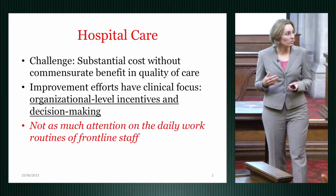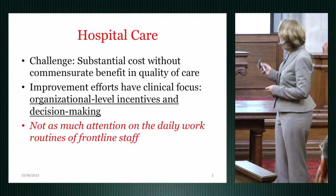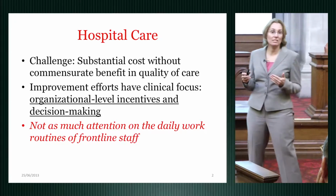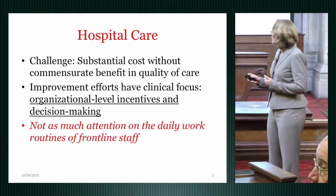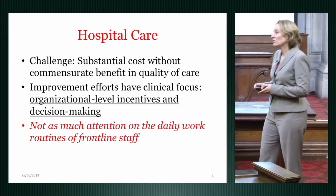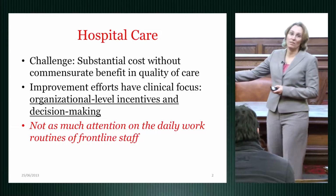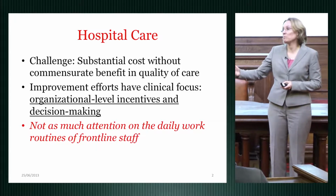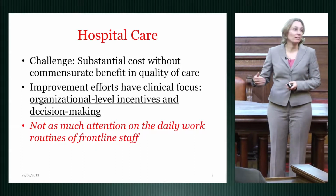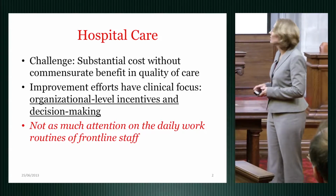That tends to be most of the emphasis in the policy, at least in the United States, which is basically very high-level organization. Are we choosing to do the right things or not? And at least from my read of the literature, there is much less emphasis on the person on the front lines of care. So how do the daily actions and activity of the people providing care impact quality, safety, and efficiency? And that's what I'm going to talk about today.